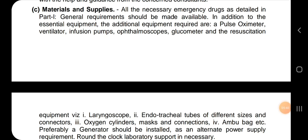C. Materials and supplies. All the necessary emergency drugs as detailed in Part 1, General requirements, should be made available. In addition to the essential equipment, the additional equipment required are a pulse oximeter, ventilator, infusion pumps, ophthalmoscopes, glucometer, and the resuscitation equipment.